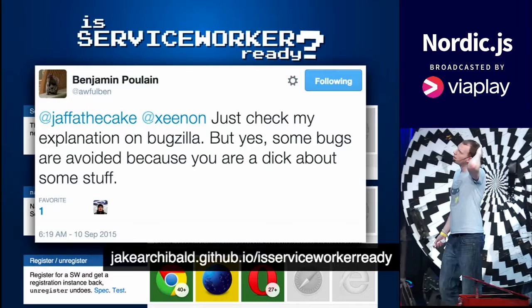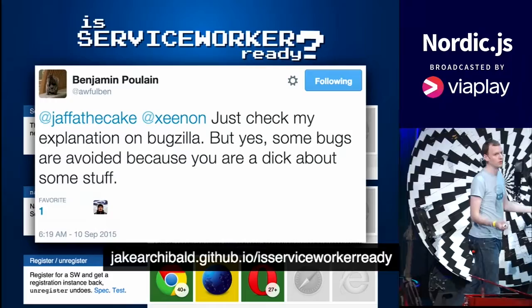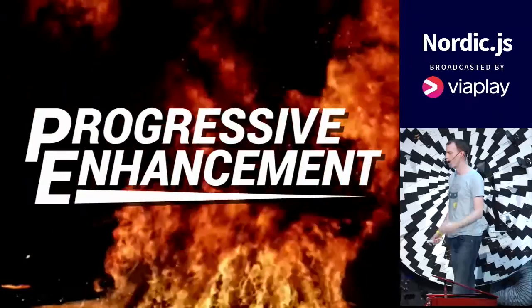Don't let this sort of stuff stop you, because you can use Service Worker today and not damage things in other browsers. I don't know if you've heard of the technique. It's progressive enhancement. We built Service Worker from the ground up to be entirely progressive enhancement friendly.